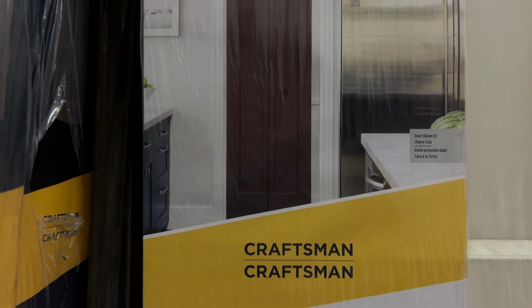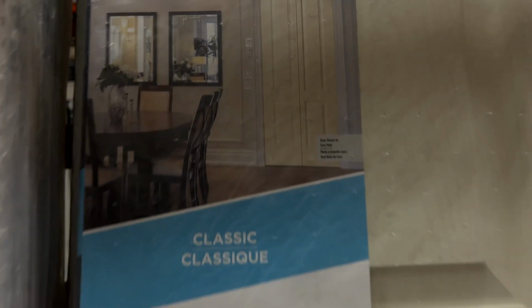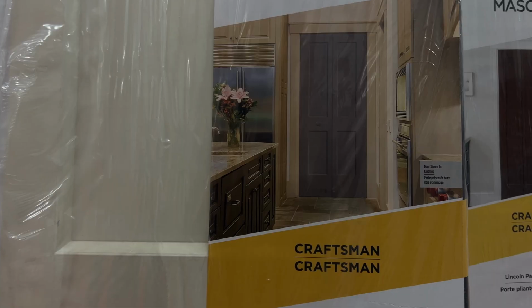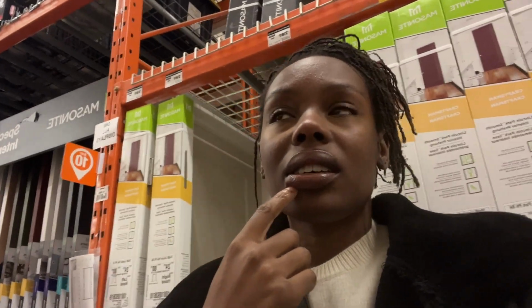So we've got a few options. This one is one large panel. Just a bit more modern. This is the style we currently have. It's really outdated. I don't think I want that. Even though it matches the rest of the house, I can't bring myself to buy something that's outdated. And then there's this one, which has 2 panels. And I think, I don't know. I like it better.